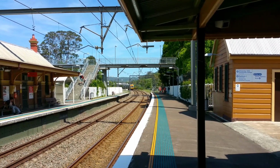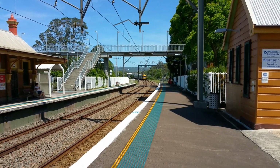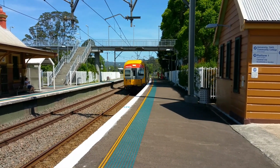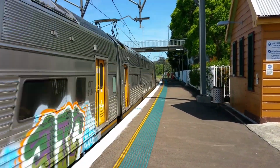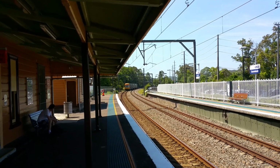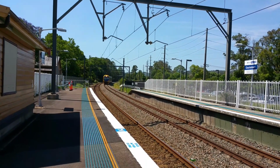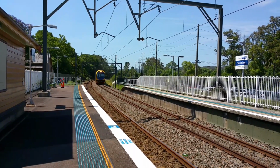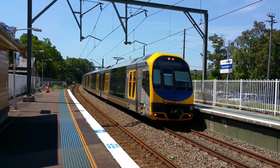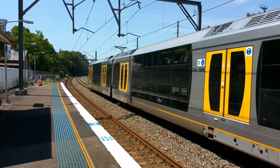And we should have an 8-car VSAT arriving on platform number 1. And here's a VSAT arriving onto platform. Leading half is V24. The trailing half should be V47. V24 and V47 now departing platform number 1, Central Sydney Terminal Service.